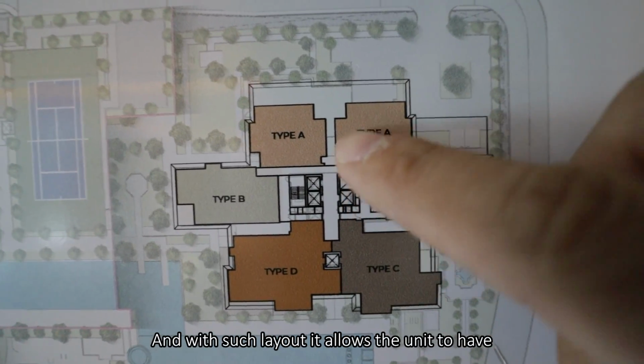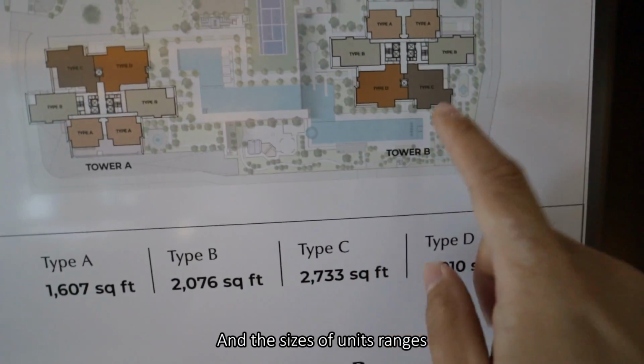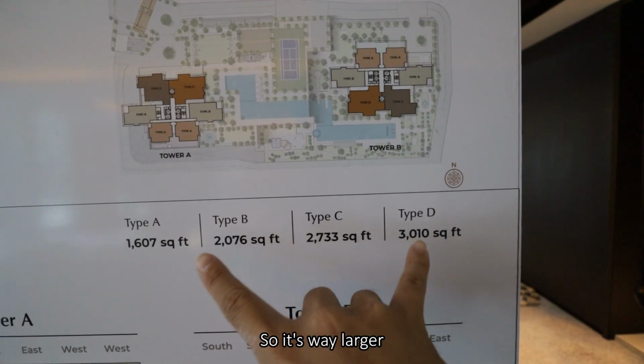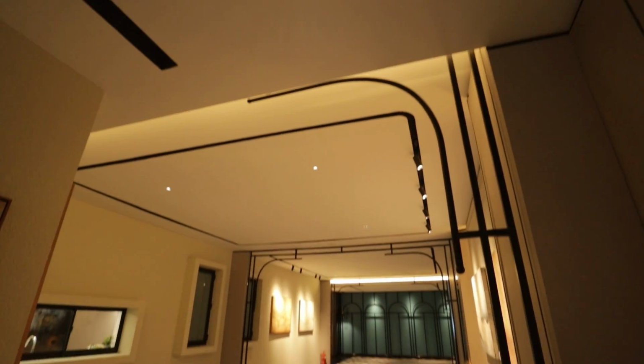And with such layout, it allows the unit to have a lot of facade line all around. And the sizes of unit ranges from 1,006 to 3,000 square feet, so it's way larger than your standard layouts that we have right now in the market.